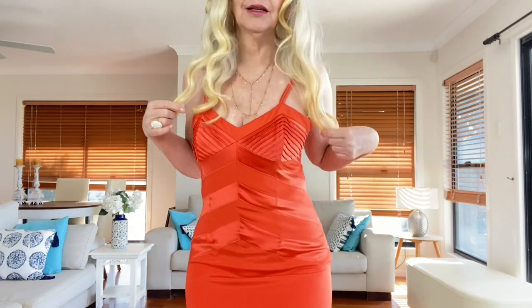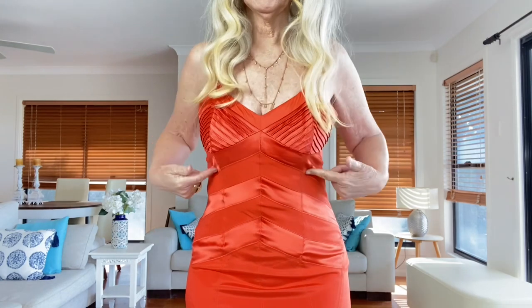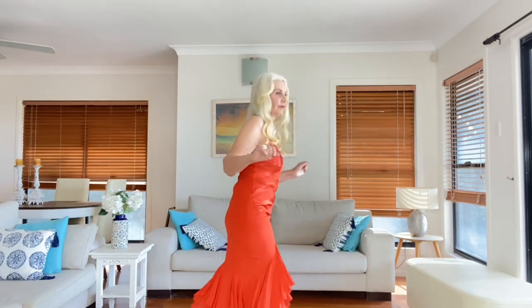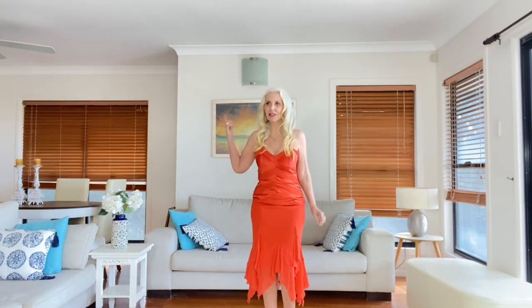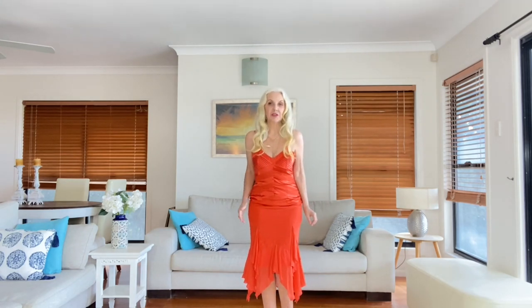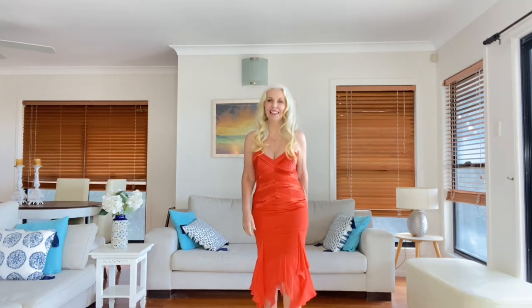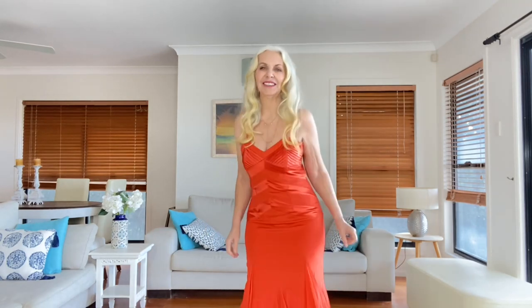I'm trying to show you. Pin tucks here on the bust, they're all pin tucked. It's got a higher satin like ribbon panels here under the bust and through here. This is such an interesting design of a dress. When I take it off, I'll have a look and tell you which label it is. It's a good label, and that's why I paid the $15 for it. And hey, pure silk, come on. $15 is pretty good.